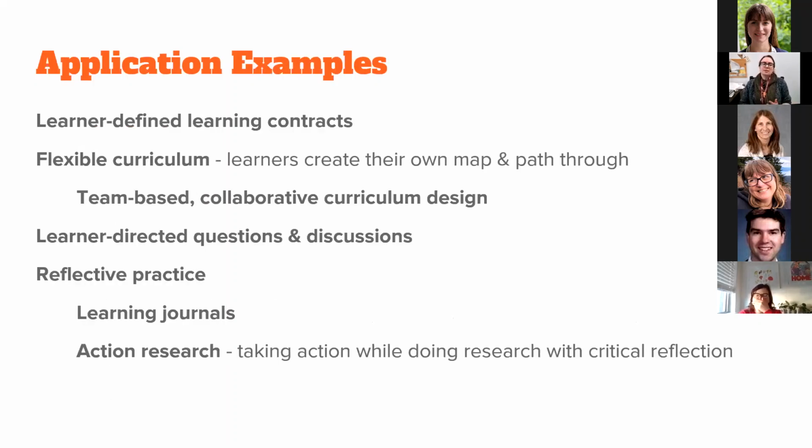So some examples are things like learner-defined learning contracts, where they actually contractually engage what it is they're going to do over the learning time frame. Flexible curriculum, where they create their own pathways and map through whatever the topic is, and this can be done team-based as well. Learning-directed questions and discussions, and then also certain types of reflective practice, like learning journals, where you actually identify and keep track of how you learned over the process of learning. And action research, where while you're doing research, you're also taking action and critically reflecting on the actions you're taking.